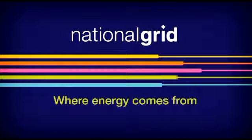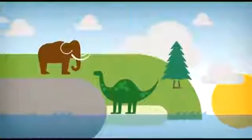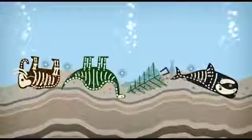energy comes from. The three major fossil fuels, coal, oil and natural gas, are all formed from organic remains of prehistoric plants and animals. These remains are subject to intense pressure over millions of years, changing them into coal, oil and gas.